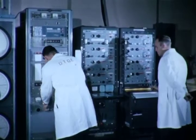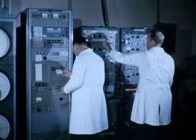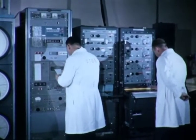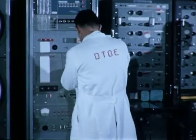Fan speed increased to gain transition altitude. The Sanborn recorder on the right provided a permanent record of speed, temperature, and vibration. The digital computer, left, supplied a continuous temperature printout.